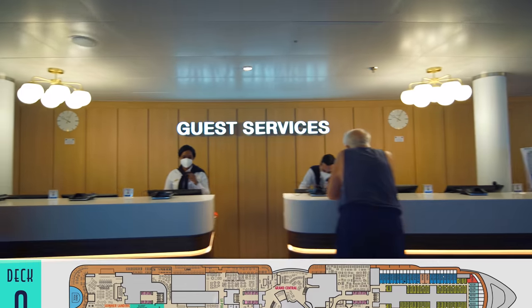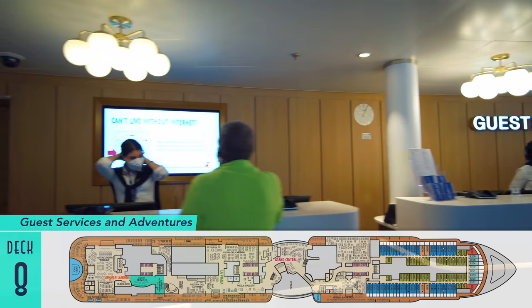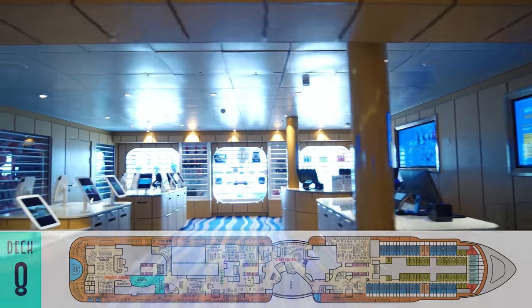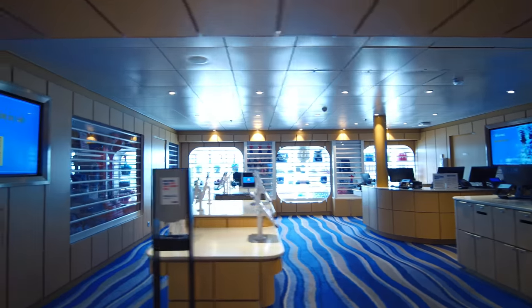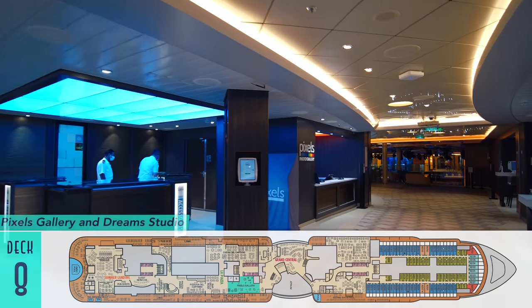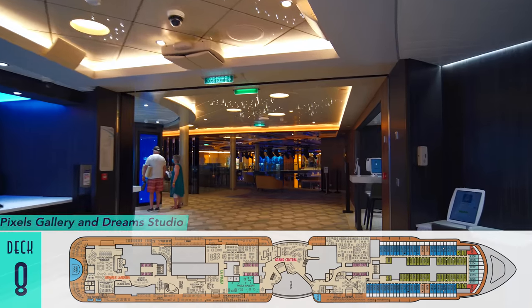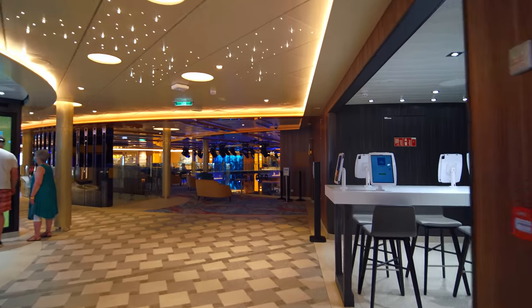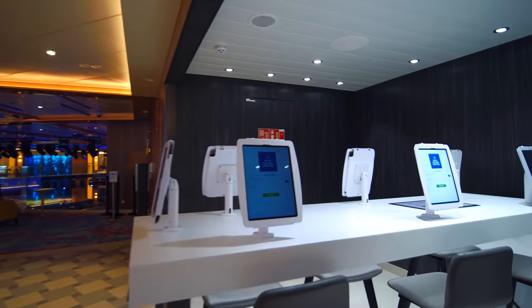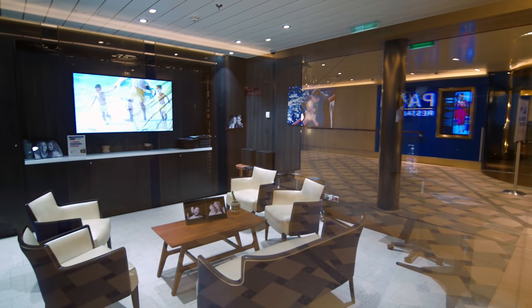Meanwhile, inside is the newly located guest services and Carnival Adventures desks for access away from the atrium. And further forward is the Pixels Gallery to pick up photo purchases. On this ship, there are additionally two dream studios to schedule portrait sessions.